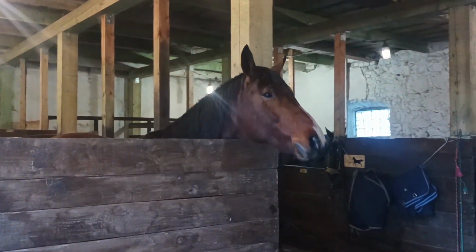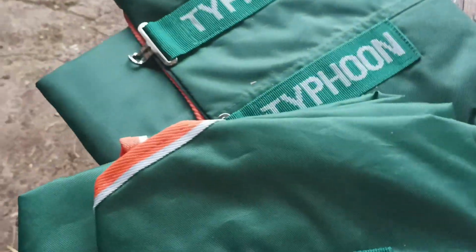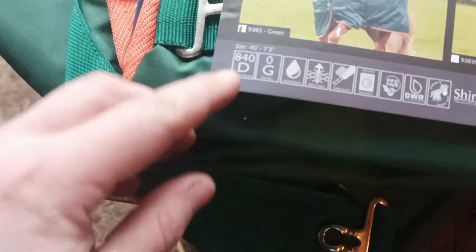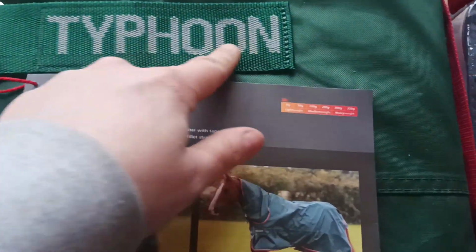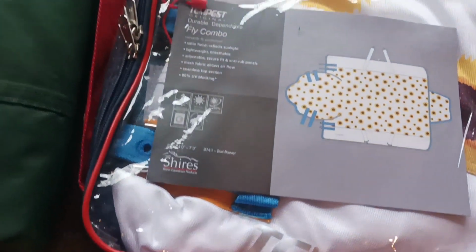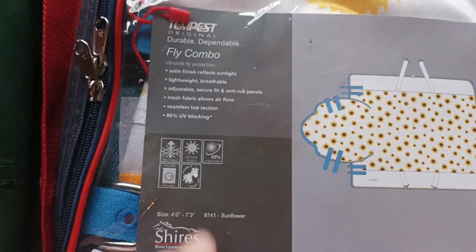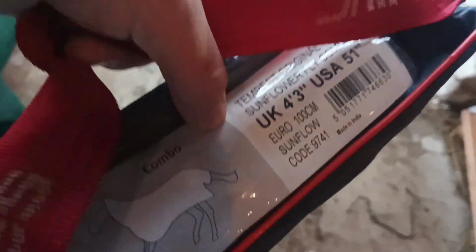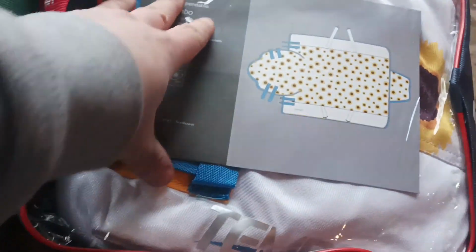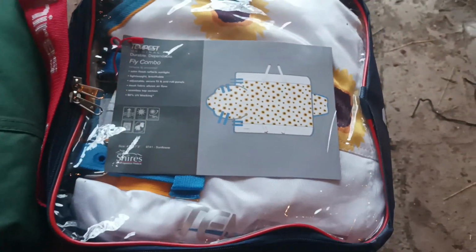I wanted to show you the lovely assistant, but she's getting a bit anxious. Anyway, here are the rugs. I've got two of these, and they're this type, and they're 6'9" because I've got big girls, and they should be 840 den, 0 grams, waterproof, and so on. They're a Typhoon, not Tempest, but Typhoon. And then I got this for Jim. It's a fly rug for 4 foot, where is it? Oh, there we go. It's a 4'3", which is his size, from High Equestrian, they do rugs smaller, and it's got cute little sunflowers. So I'll try that on now as well, so it's ready for him.